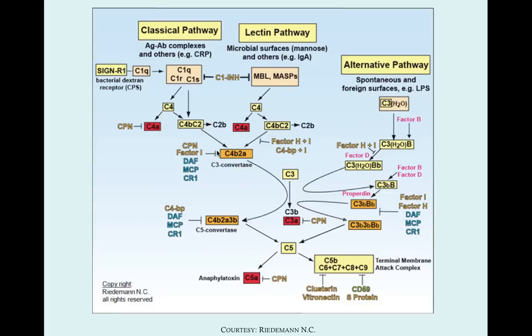Suffice it to say, though, that you have a classical and lectin pathway, which are activated by either microbial surfaces or immune complexes. Ultimately, this is going to converge and make a C3 convertase, which is C4b2a. You have another way of making a C3 convertase, which is through the alternative pathway. This is a purely innate pathway. You have tick over of C3, which gets hydrolyzed into C3b. And then that ultimately is going to form a different C3 convertase, which is C3bBb.